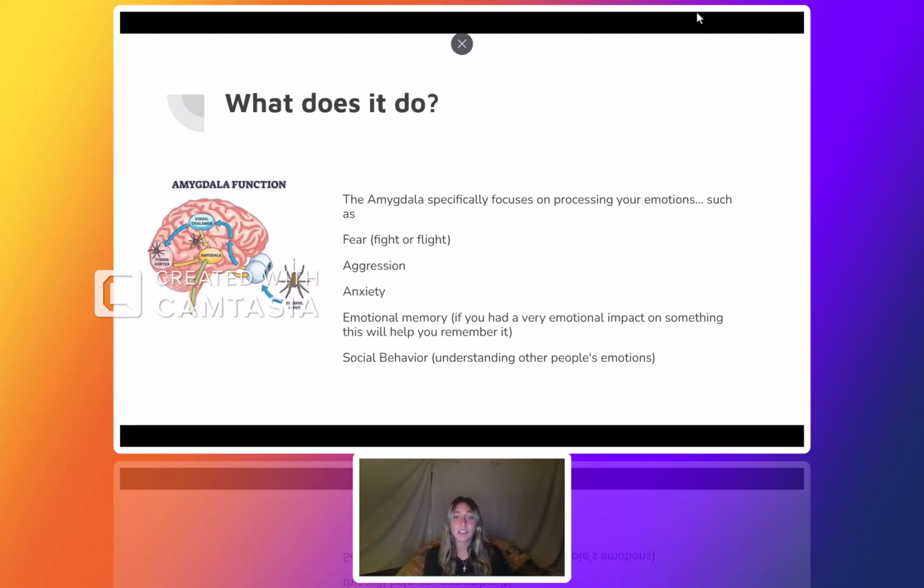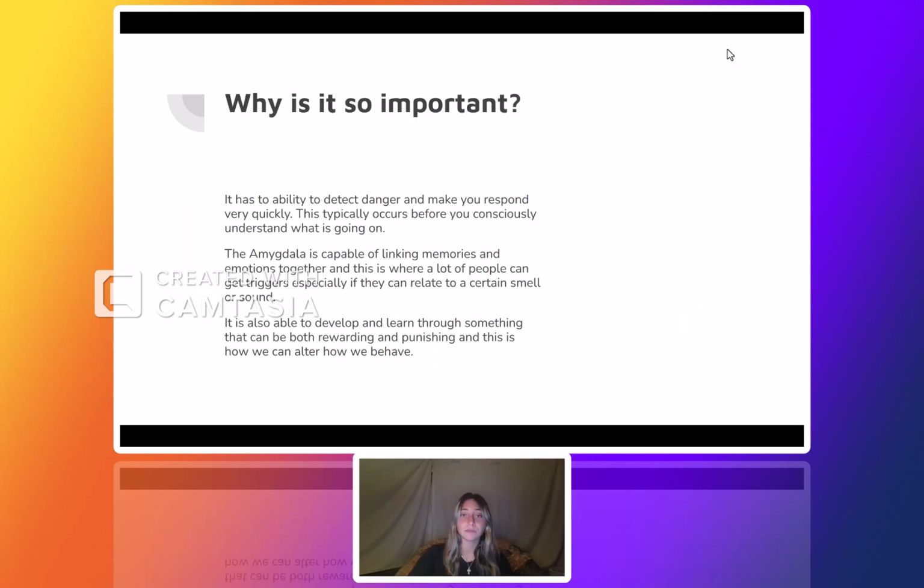What does the amygdala do? The amygdala specifically focuses on processing your emotions, such as fear, and we see this with fight or flight response, aggression, anxiety, emotional memory. Say if you had a very emotional impact on something, this is something that will help you remember it, or social behavior, and this is sort of looking at understanding other people's emotions.